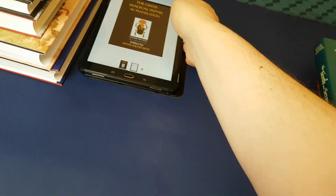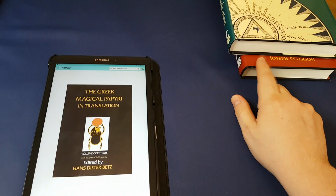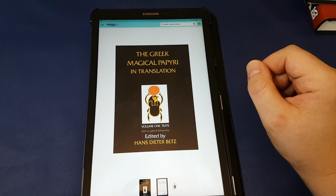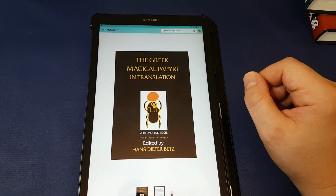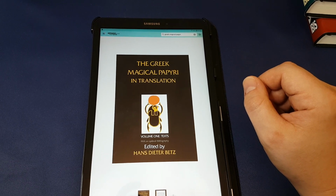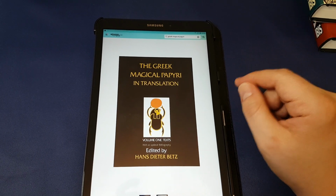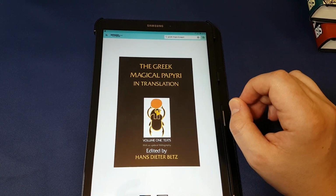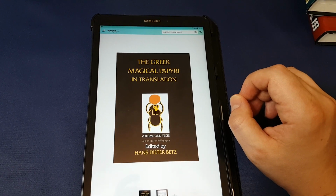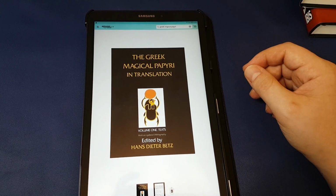My number 8. Sorry, this being 10, this being 9. My number 8 would be the Greek magical papyri, which I don't own a translation of, but it's probably one of the oldest sources of magical texts. And the headless ritual or bornless ritual has its origins here. We can read the original bornless ritual, which prefaces Aleister Crowley's rituals of the Goetia.